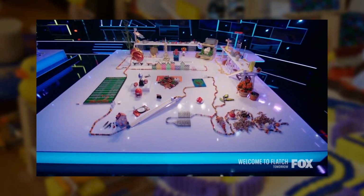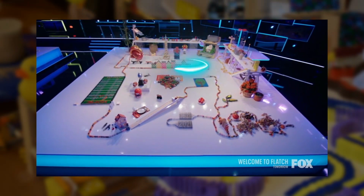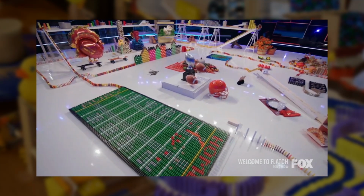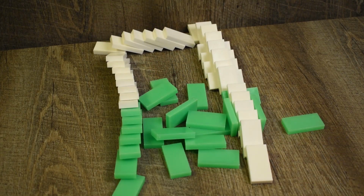Now let's look at the OG Topplers, and the path of their build goes through a couple tables with transitions to and from those different heights. So this is a good opportunity to talk about priority in builds. How do they decide what falls first? Well, structures send dominoes flying everywhere, so it's important to topple them last.